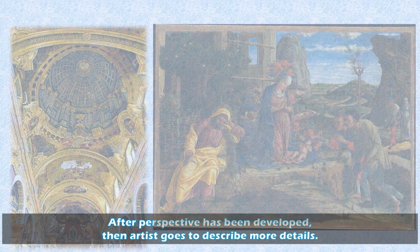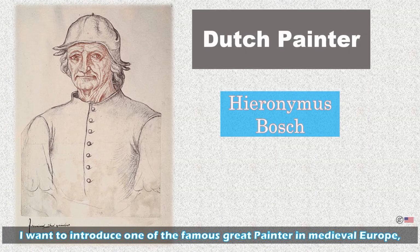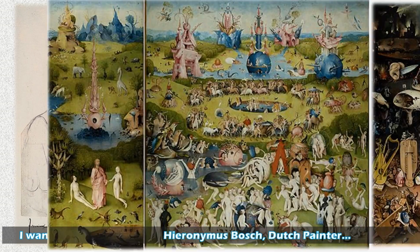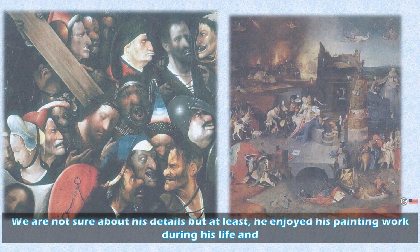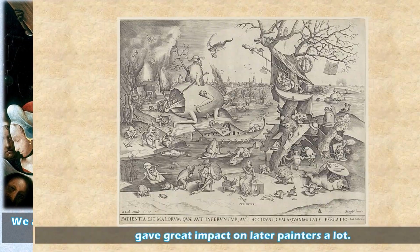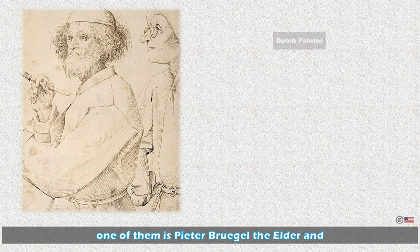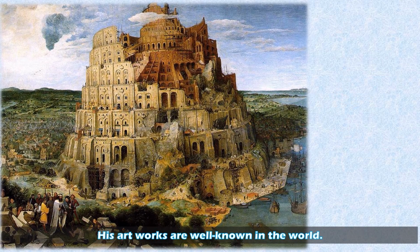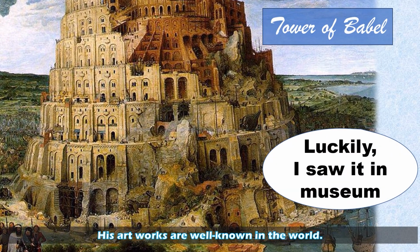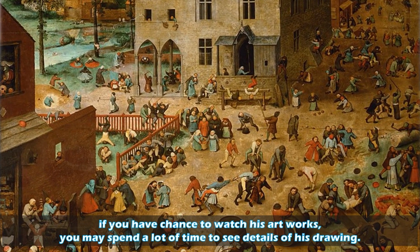After perspective had been developed, artists went on to describe more details. I want to introduce one of the famous great painters in medieval Europe, Hieronymus Bosch, a Dutch painter. We are not sure about his details, but at least he enjoyed his painting work during his life, and gave a great impact on later painters in the Renaissance period. One of them is Peter Bruegel the Elder, and his artworks are well known in the world. If you have a chance to see his artworks, you may spend a lot of time looking at the details of his drawing.